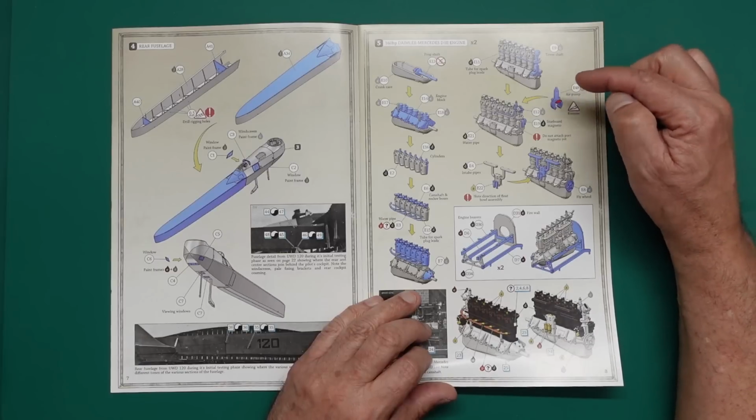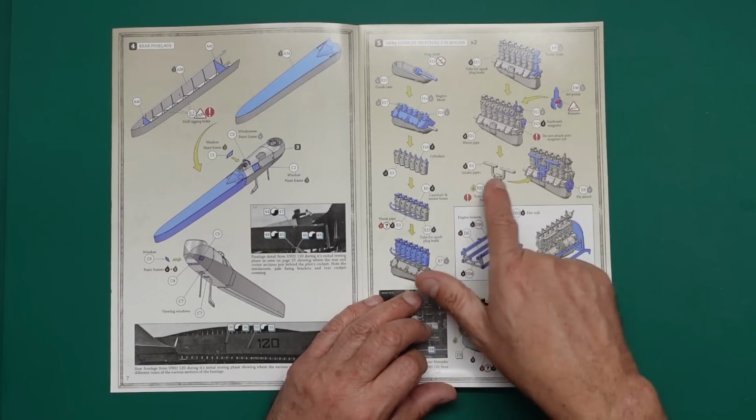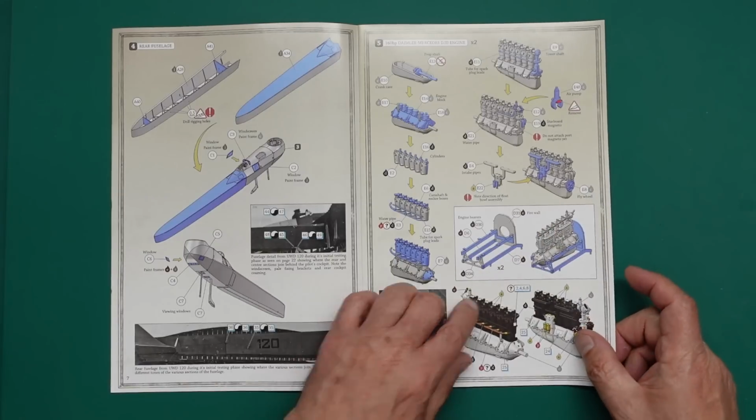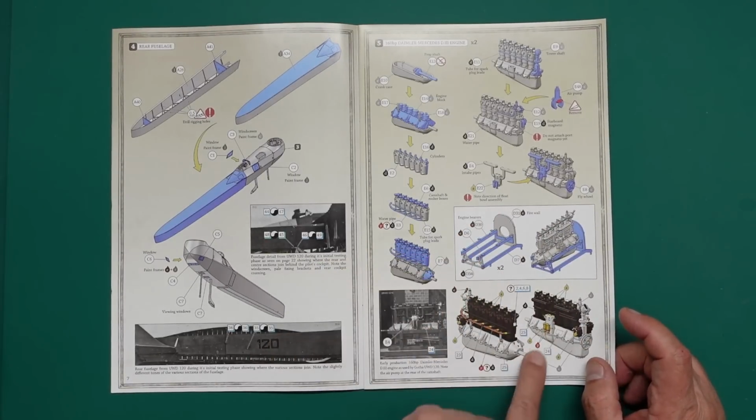I'm assuming that's going to be where the water pump is, and we've got an air pump going over here telling us to remove a bit. You've got the inlet manifold going on the side there, and then we've got a firewall with the engine cradle in there. And then we've got some painting instructions for our engines, and again we've got a photograph of the real engine.